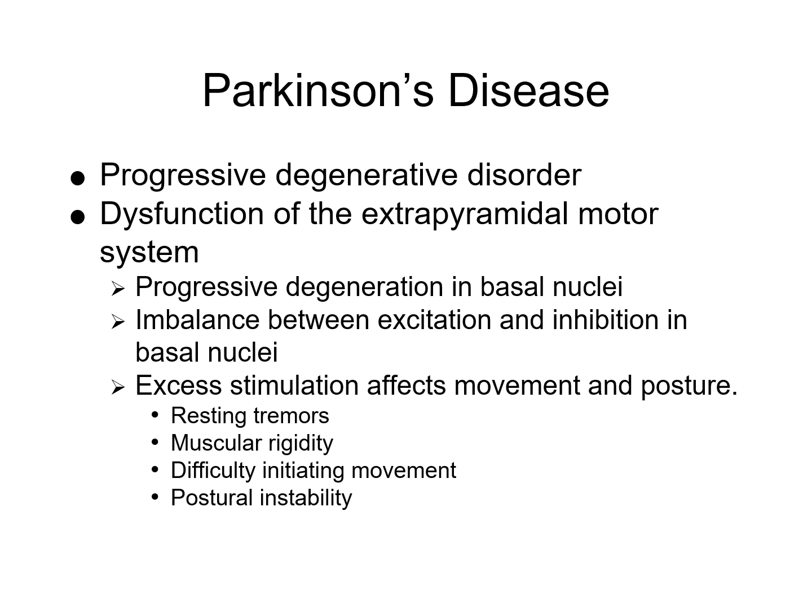Parkinson's is a progressive degenerative disorder affecting the motor function through the loss of extrapyramidal activity. Dysfunction of the pyramidal motor system occurs because of progressive degenerative changes in the basal nuclei, especially in the substantia nigra. A decreased number of neurons in the substantia nigra will secrete dopamine and inhibit neurotransmitters, leading to imbalances between the excitation and inhibition neurons in the basal nuclei.